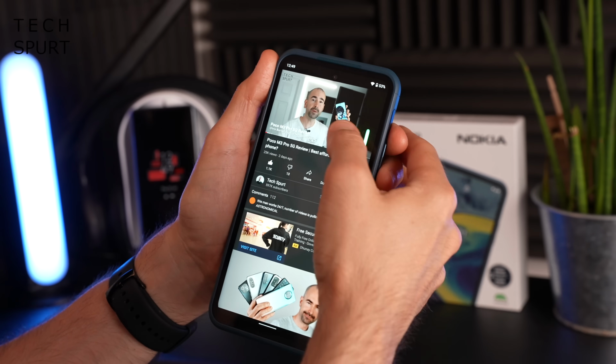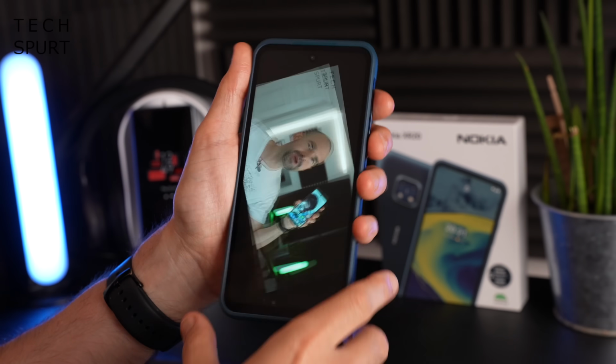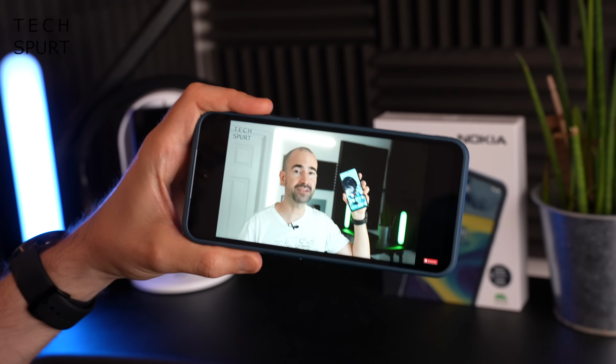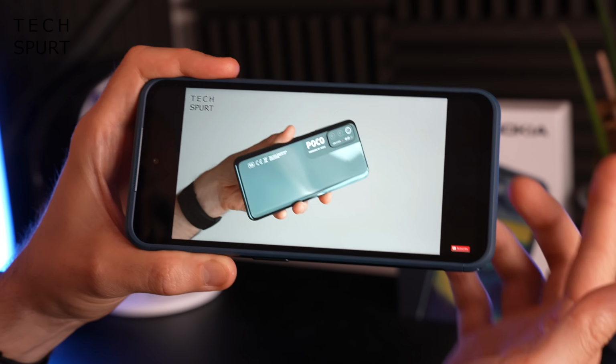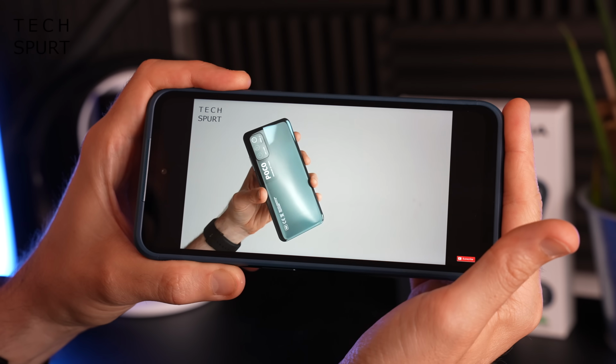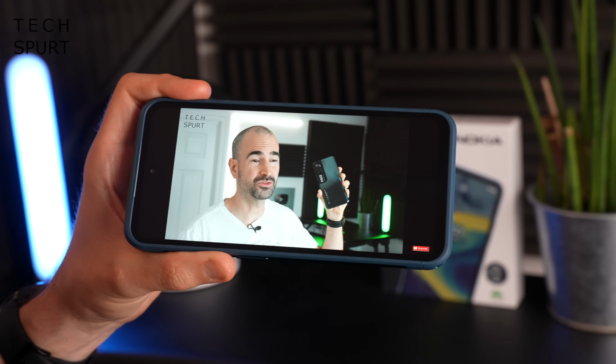And the Nokia XR20 does also boast a stereo speaker setup, so let's bump up the volume, see what we got. Nothing special design-wise, although I do like the smart and simple aesthetics around the back, at least the obligatory branded. So yeah, not too bad at all.